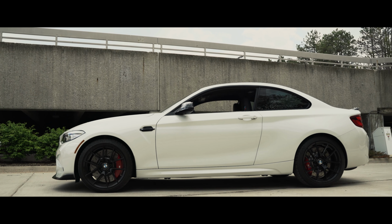M cars in recent times and generations, just like most sports cars, have really grown in size and weight, and things like the M3 and M5 are heavier and bigger than ever before. But when they came out with the M2, it felt like a revitalization of the M3 from the E90 generation and the E46 generation, a smaller package, lighter, more driver focused.